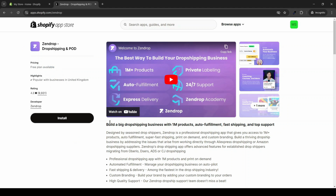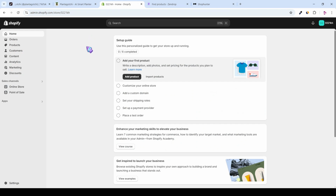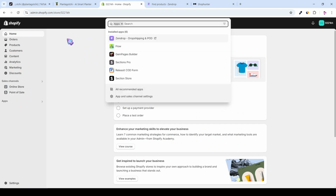To install this app on the store, we will click Install, then click Install again, and now the Zendrop app is installed. To access Zendrop, we will click here on Apps. We will find Zendrop in this area. We will click on it, and here we will find the Zendrop interface.